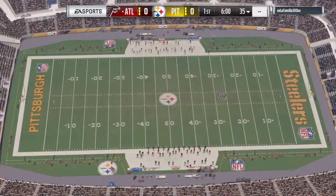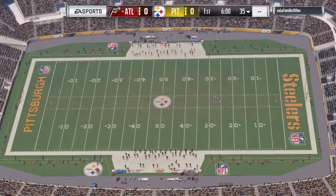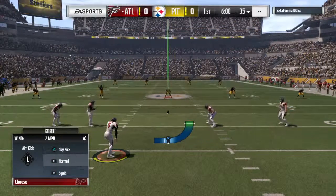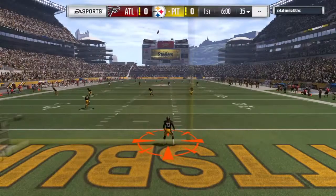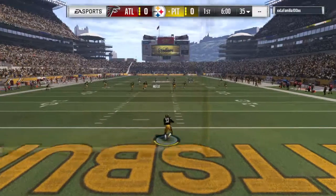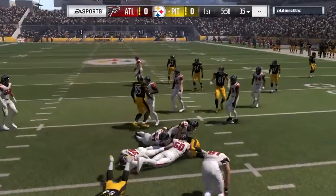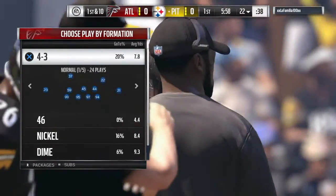We are here on a beautiful afternoon for football. Coming up, we've got what should prove to be a good one between the Atlanta Falcons and the Pittsburgh Steelers. Here's Bosher to kick it away. This is fielded a couple yards deep, and he'll take this up past the 20 and down at the 22-yard line.